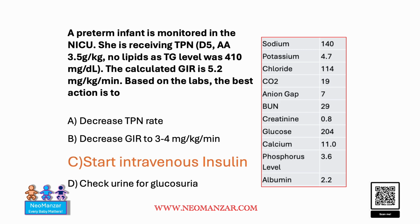Okay, the correct choice here is starting intravenous insulin. Let's walk through the reasons. So why is A not right? Because if you decrease the rate, what will happen? Your amino acid also goes down and you don't want to compromise on that. So that's why decreasing the rate is not a good option.